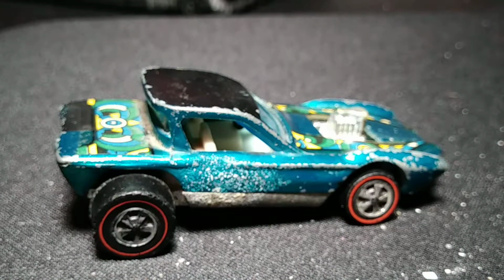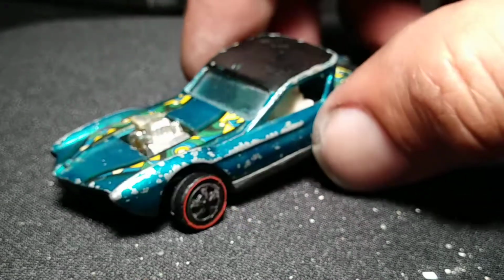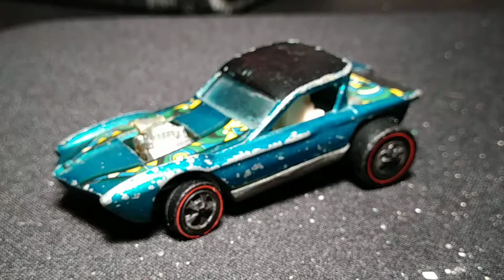Figured if I showed this off, I could show off the rest. This is my new pride and joy. Technically nothing special, but it is a 50-year-old Hot Wheels car. So it's going to go in the display till the rest of these are done. Still waiting on some more things to come in before I do the painting. Got a little bit more sanding to do on the car before I do the zinc plating. So hopefully I can get to the zinc plating this weekend, have a video for you guys on that.